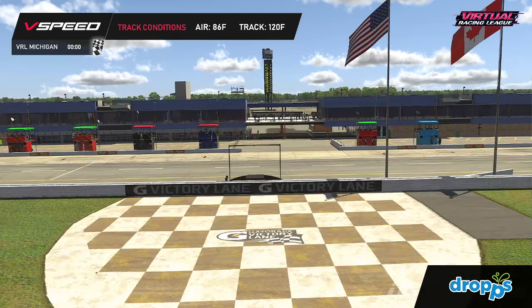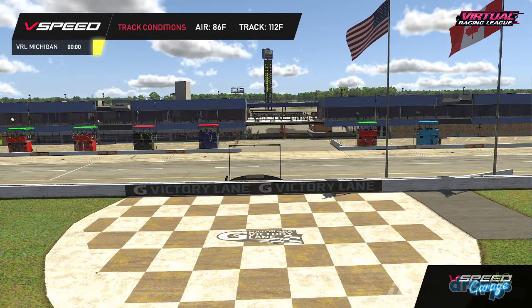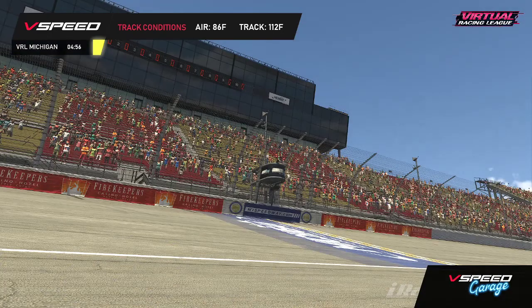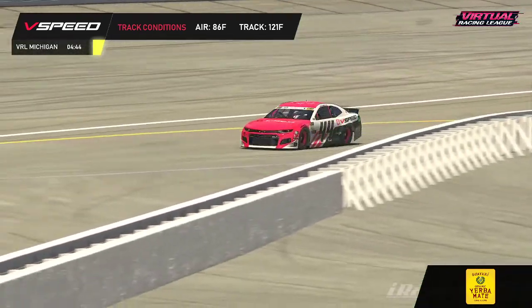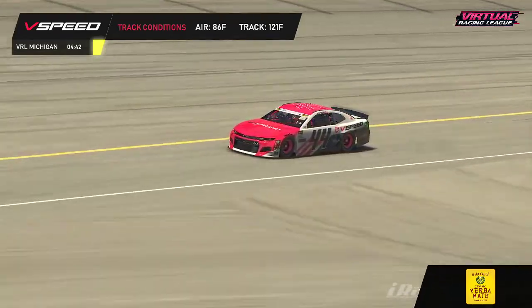86 degree air temp, 120 degree track temp. Should be pretty slick for these guys. We'll have to see how these drivers handle the conditions. Let's see, first on the racetrack, Safe Ferris looks to be the first rolling out, that number 44 Team V-Speed machine.